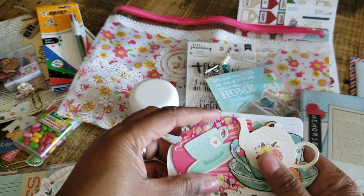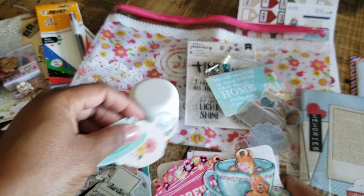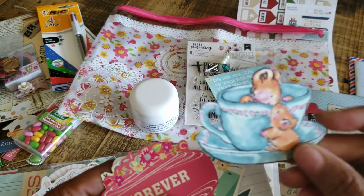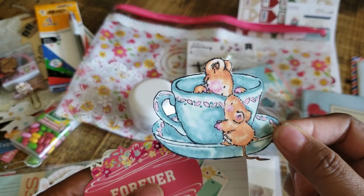So here's a teapot, coffee. These are going to be great. I actually, when I was in Michigan, oh, I love this. Look how cute that is. Did you color that? Oh my gosh, did you color this? This is adorable. Oh, I have to use that.